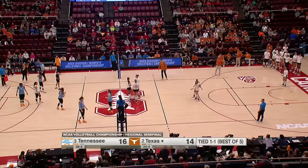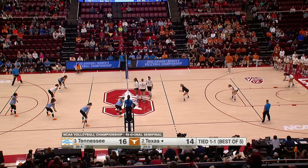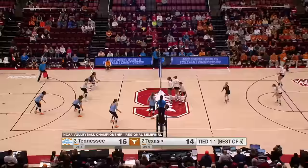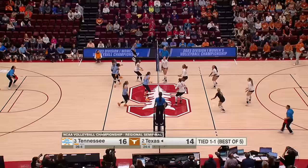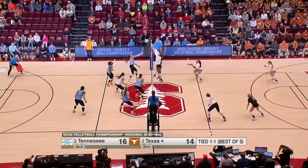16-14, Tennessee in the best of 5, set number 3. Kana out the serve. On the left side, there's the block. Tennessee sticks with it. Moore gets it over. Swingle to O'Neal. Dug out by Plante. Plante now calling for it. Moore tried to pick the corner, could not. Point Texas.